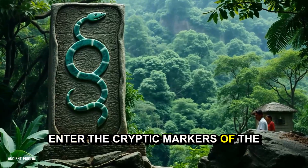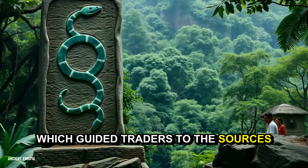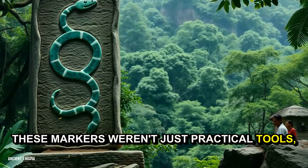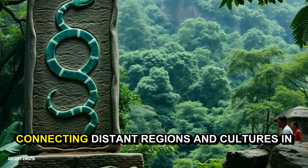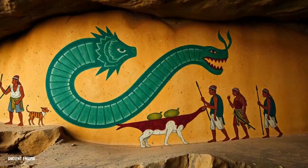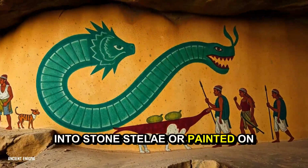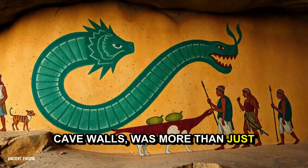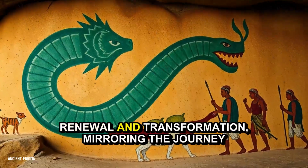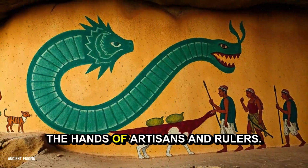Enter the cryptic markers of the Maya, symbols like the jade serpent, which guided traders to the sources of this sacred stone and beyond. These markers weren't just practical tools, they were a language of trade, connecting distant regions and cultures in a web of commerce and spirituality. The jade serpent, a symbol etched into stone stelae or painted on cave walls, was more than just a directional sign. To the Maya, the serpent represented renewal and transformation, mirroring the journey of jade from the earth to the hands of artisans and rulers.